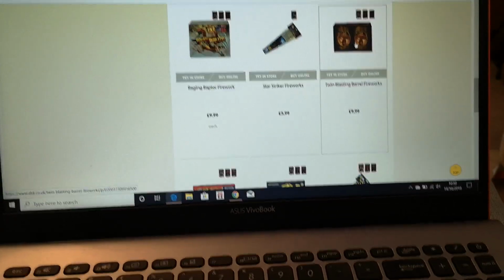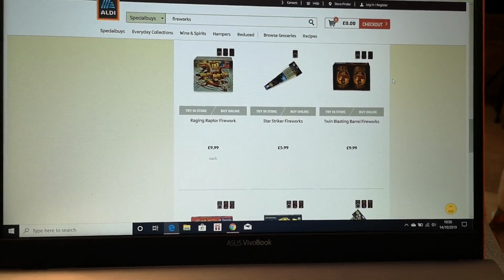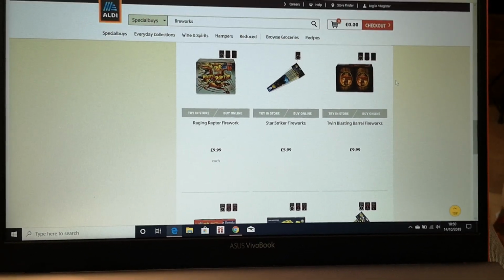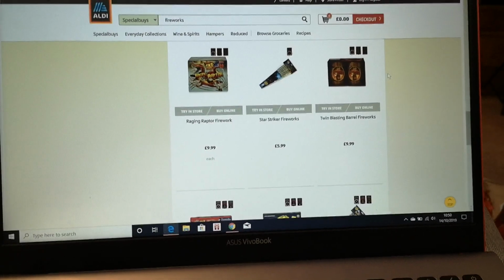Then you've got the blasting barrels, so one's a cake, one's a fountain. Again, not too bad value, $9.99. But you can probably do a little bit better. Lidl sold some a couple of years ago. I was never really a big fan.